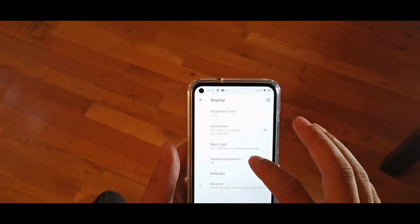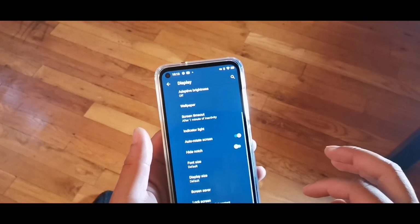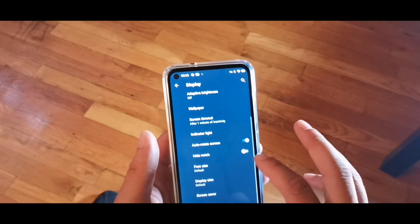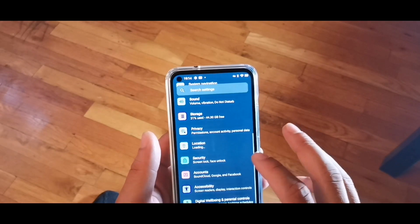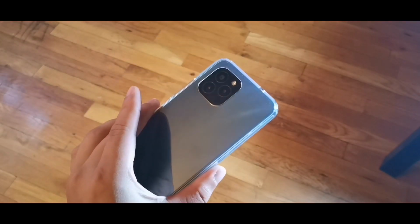It does feel really nice in the hand with that boxy, squared-off shape, which a lot of phones are using now in 2021. Because of the design language, it has a really nice feel in the hand, and it does have a plastic feel to it.